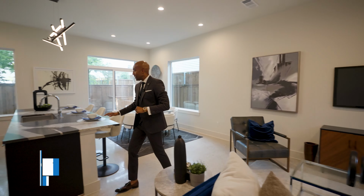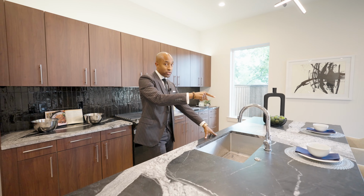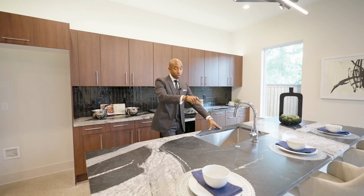And let's talk about this kitchen. Ladies and gentlemen, in the comments, let me know what you think about this kitchen. I'm loving this granite countertop. It's an oversized island. They have 3 bar stools here, but you can get 4 or more.